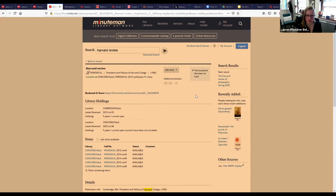If you want to read a particular book in any format. Oh, so you were asking about different formats on books. You wanted to see if there's something that's available. Yes, there is. So let's go to the catalog.